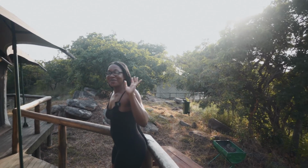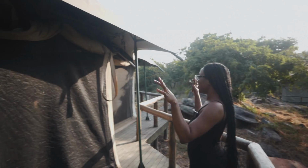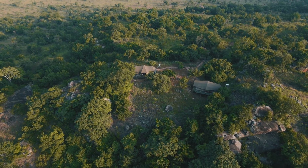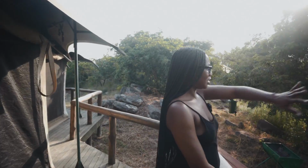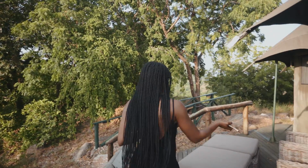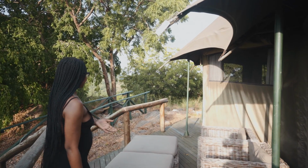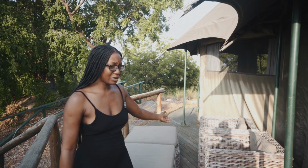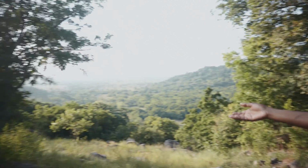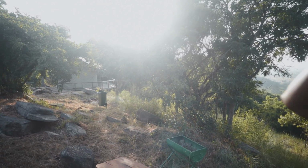So we are now outside the tent. This is the entrance to the tent. As you can see, you come out right here and stand right here with a nice lovely view of the hills. And we've got some sofas here where you can sit outside and relax and of course enjoy the view, or eat breakfast if you want to. We've got a few benches down here as well where you can have a nice barbecue and sit and eat.